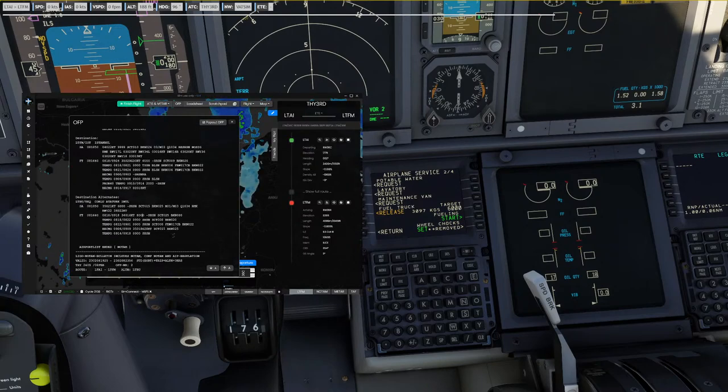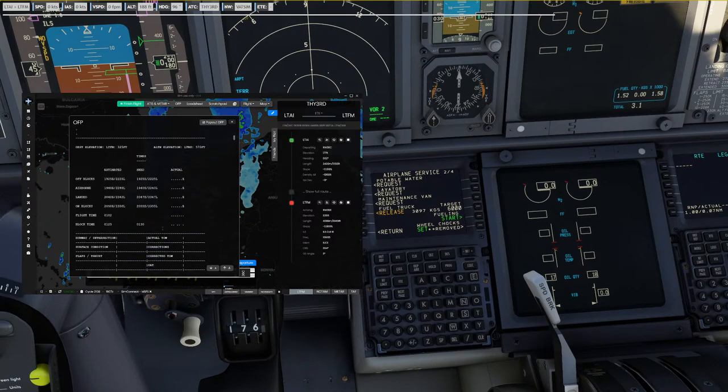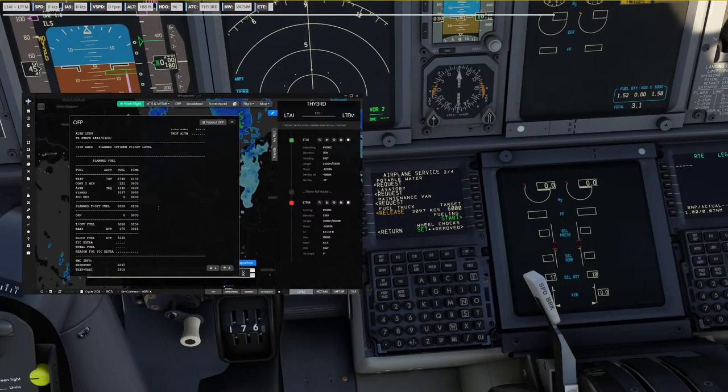The alternate, of course, is located in the same general area, but they don't have thunderstorms forecast over there. So, I would say we take half an hour extra fuel, and then we are settled. So if we take half an hour on top, that's going to be like 1,200 kilos. So 6.5 is going to be our new block fuel then. So 6.5, and you can start refueling now. Thank you very much.